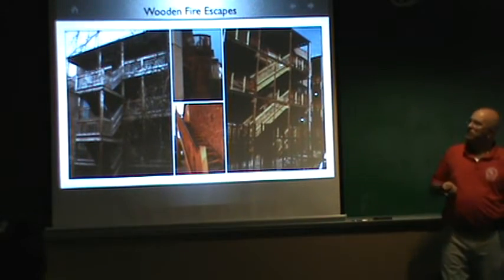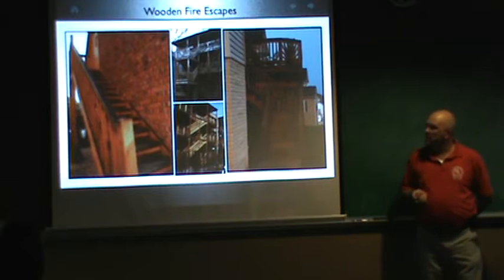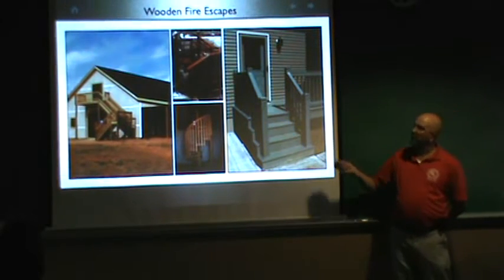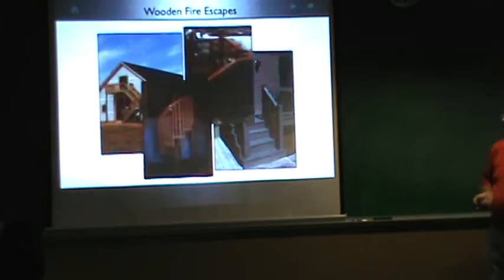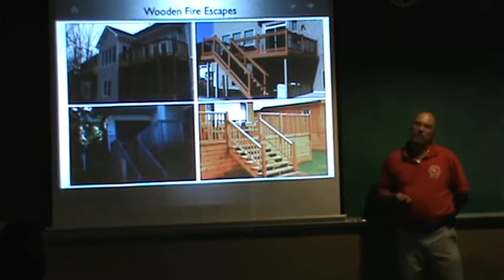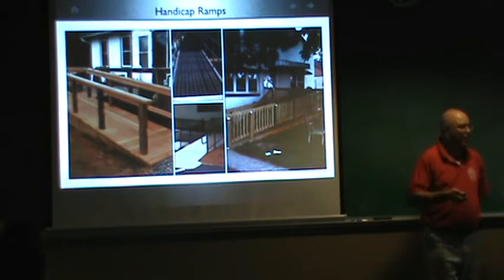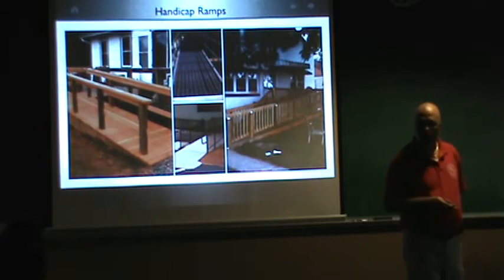Is this an exterior steel or wooden stair? Yep. Is this an exterior steel or wooden stair? It is. 5 feet off the ground and it's the way out of their building. Decks, are they an exterior steel or wooden stair? Yes. Catwalks and handicap ramps, are they an exterior steel or wooden stair or a bridge? Yes.